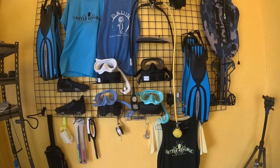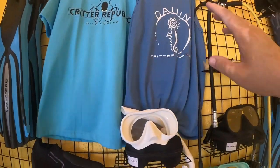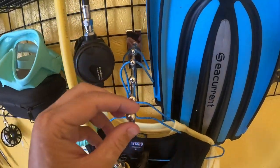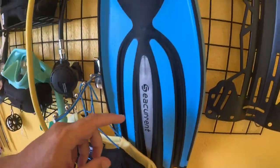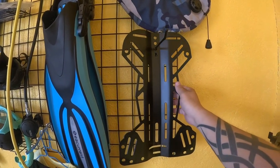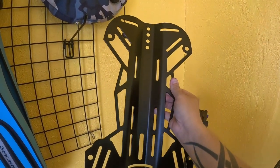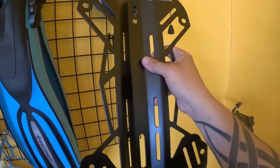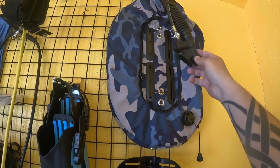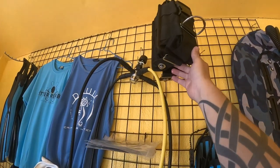All right, this is good enough for now. So I got my boots up, a pair of fins, a few shirts. I got these little hook things. Here's some more fins. This will be a back plate, so we can build backplate BCDs for people if they want. Here's a donut, and there are different colors coming. And these are the weight pockets for those.